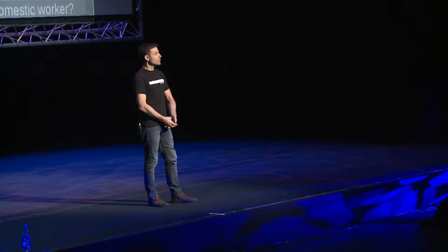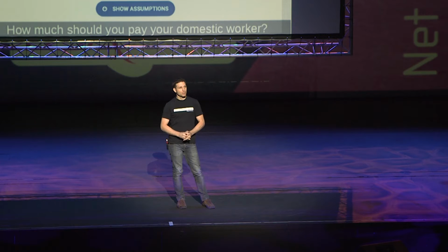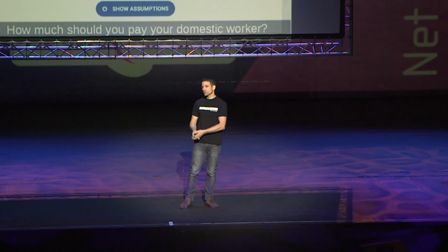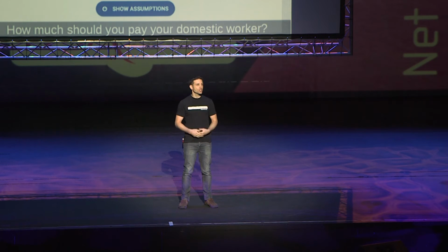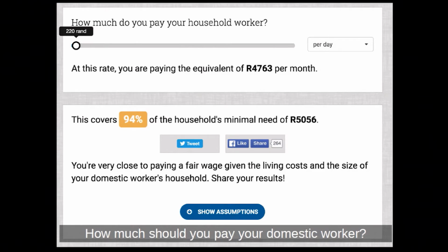Right. Here's a tool that we published last year around domestic worker salaries. We published it on Media 24. Had an amazing response. So what we asked is, how much do you pay your domestic worker? And what you do is you type in how much you pay on a daily basis or a monthly basis, and based on some research we gave you, we said that you are covering, in this case, 94% of that household's minimal need. But most people said rubbish, right? I don't believe any of that data. So you see at the bottom, this show assumptions. You click that button, and it shows you all of our assumptions.